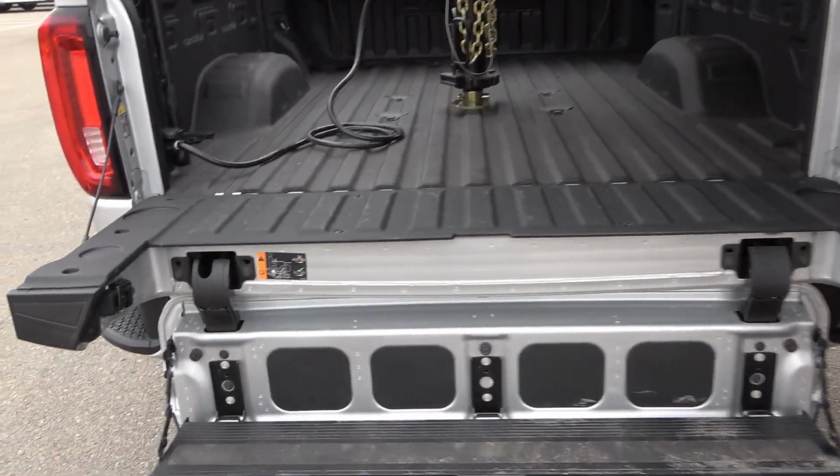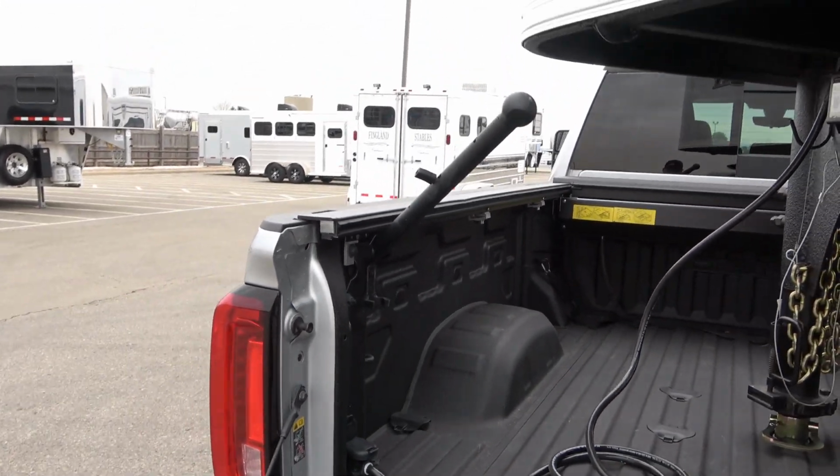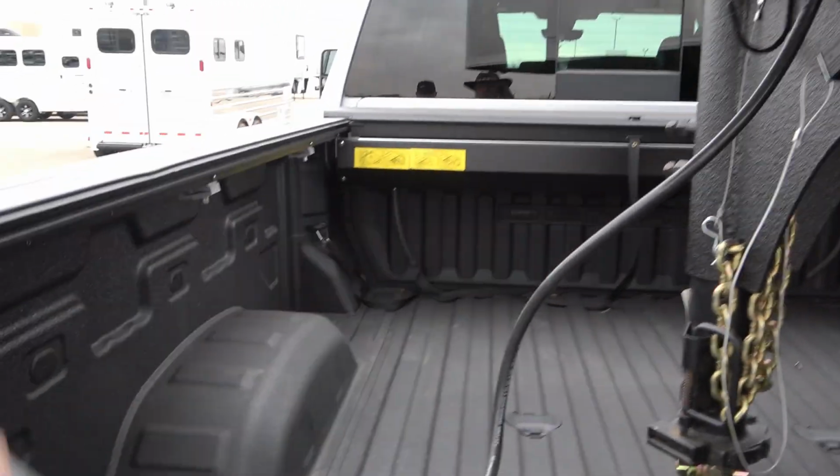And then they even have this little pogo stick, which there may not be enough room here. Oh, look at that. And there's your little handle so you can jump up there without falling down. This is really good for us old guys. Well, you're not old. I am. But I use all the toys to get in there.